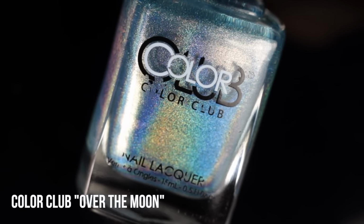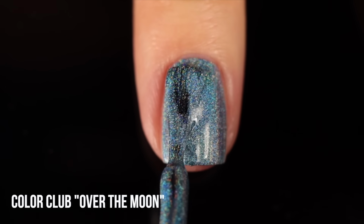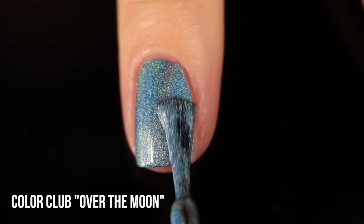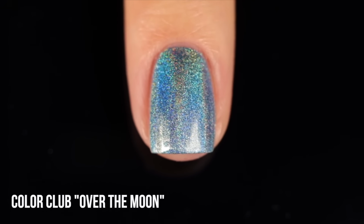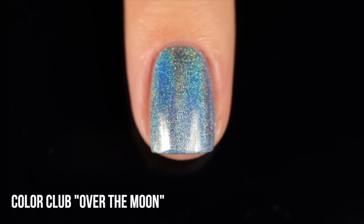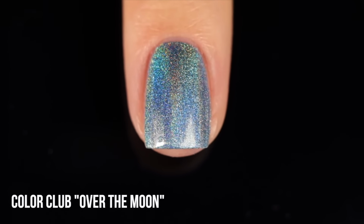Then we've got Over the Moon from Color Club. This was one of their original linear holos, and I will always love all of these. Honestly, I feel like I just reached for this one a lot because it's such a fun bright blue, but it has this gorgeous linear holo, and back in the day, this was such a great affordable option for holographic polishes, and it is a drugstore brand, so I feel like that always makes it very special to me.